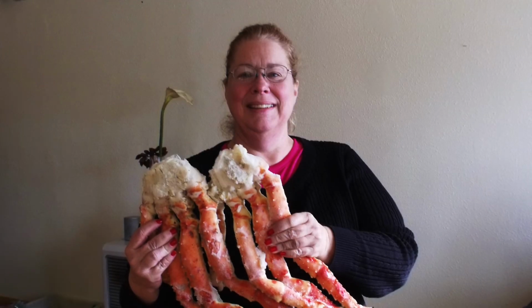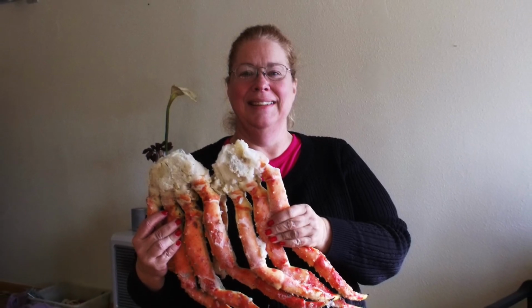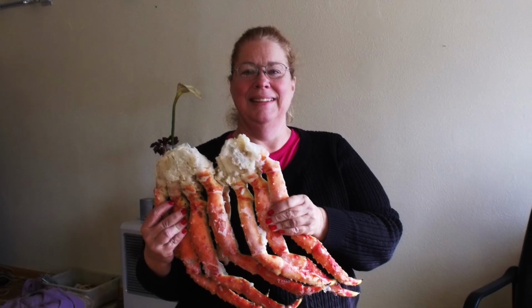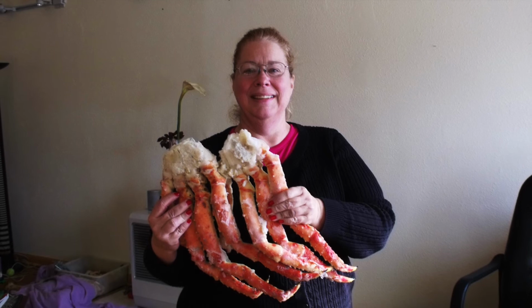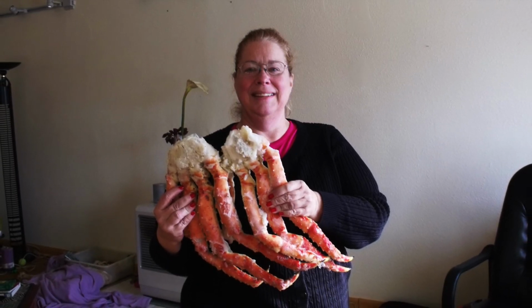That night we had king crab legs for dinner. Cam had been saving them just for me. As you can see, they were huge. I've never seen king crab legs that big. And boy, were they tasty. A piece of meat coming out of one of the legs was the size of a kielbasa sausage. So ended my first day in Dutch Harbor.